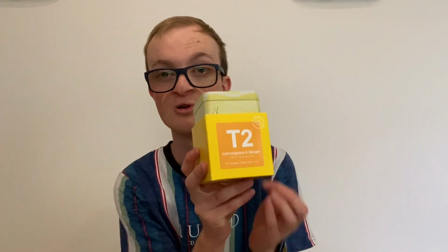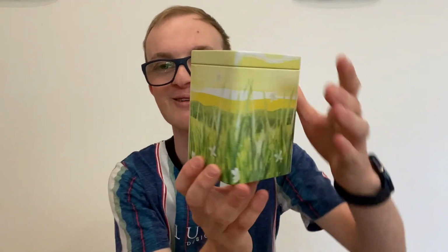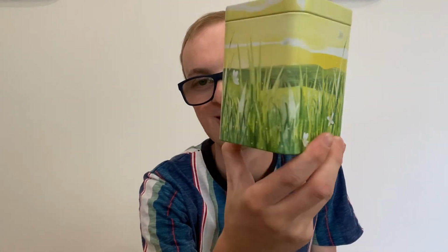This is one of the great teas that I have when I'm feeling sick. There's a few different teas that I have when I'm sick and I've got a cold. One of the teas that I always jump to is lemongrass and ginger. I mean, everyone knows. Also, look at this container. I love this container so much. Like, I love the design of these containers. Also, it's just really good.